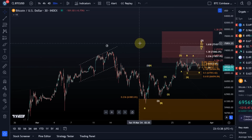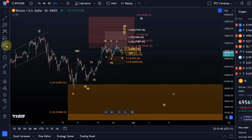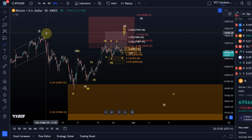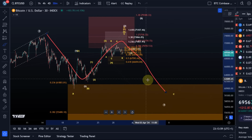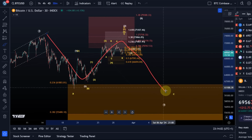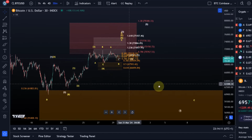The overall idea, and that is always more important than the smaller time frame, is that the larger time frame pattern typically trumps the smaller time frame one. The overall idea is that this is an ABC structure, and the C wave should essentially get us down into the orange support area again, even if it just means dipping into it, just a wick or something, to test the lower support region again. But for now, let's zoom in, and we're already on the 30-minute chart.